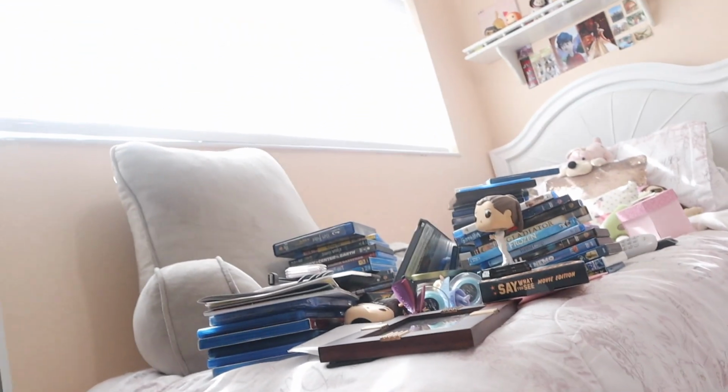So I'm gonna dust these shelves. I won't show you guys that because I feel like that's boring. And then I'm also gonna dust all of this, because look at that, I have so many things. I also have other things on the other side that you guys aren't seeing.